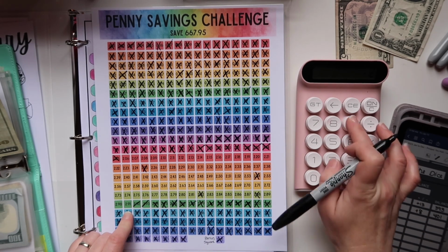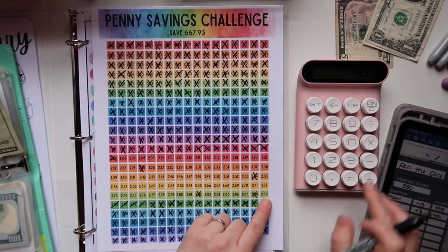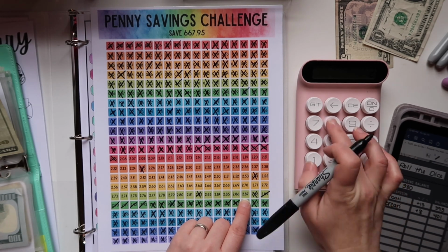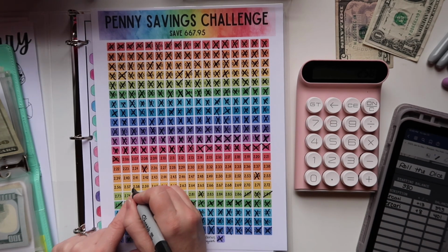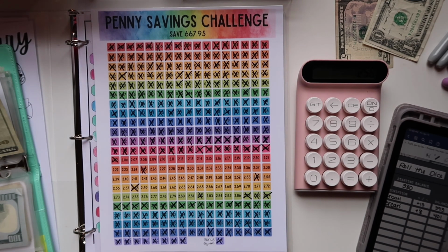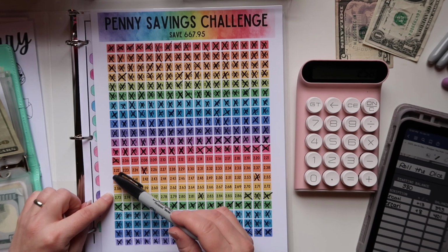Minus $2.91, minus $2.90, minus $2.89, minus $2.87, and that leaves us with $2.58, which is there. Yay! So we marked off 1, 2, 3, 4, 5, 6, 7 this week. So now we just have like 4 rows. No, 1, 2, 3, 4, 5.